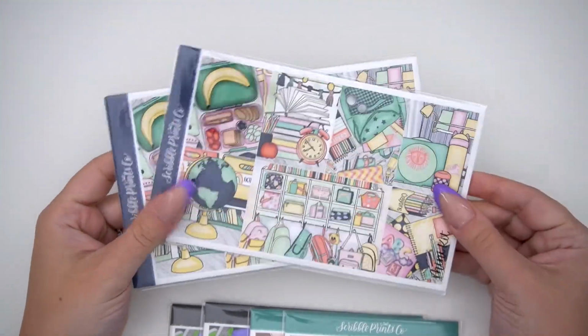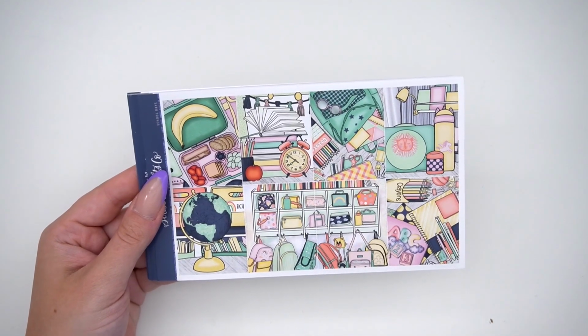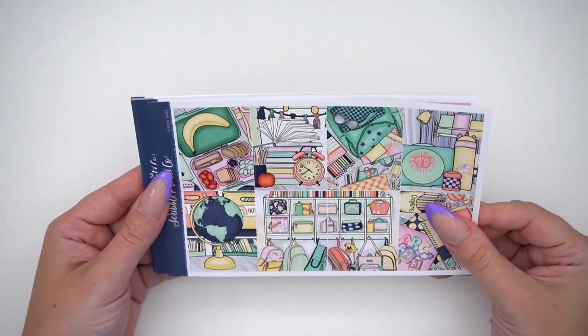Okay, so let's go ahead into the kits for this week. I do have one exclusive art, so I was requested to do another back to school art. So let's go ahead and go through this one. This one has a really fun colorway. I love yellow in kits. I don't know what it is. I'm not a big yellow person on the regular, but I just think it's such a fun color.